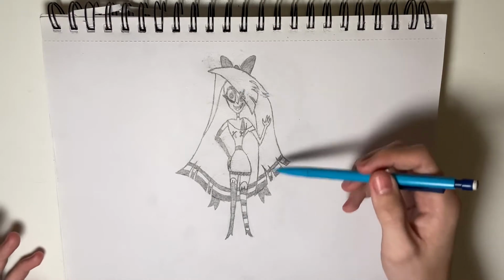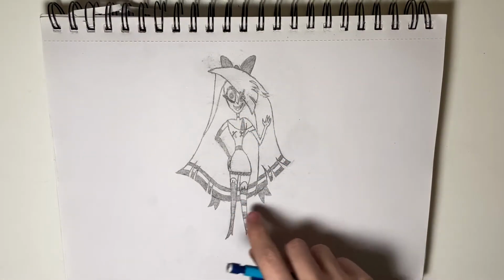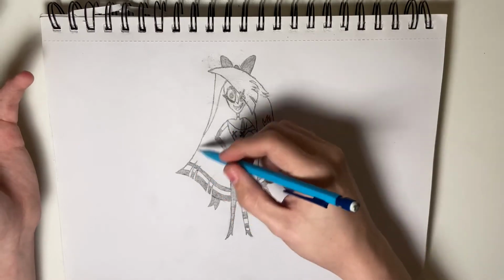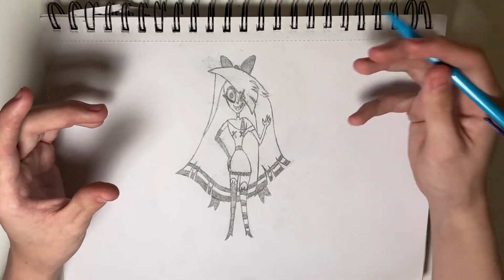So obviously Vaggie's hair is a very prominent part of her as it goes down to her knees or mid-leg range there. And I think this turned out really good as well, as a lot of the lines I redrew a couple times to get them relatively smooth and not sort of chicken scratchy, is what I call it.